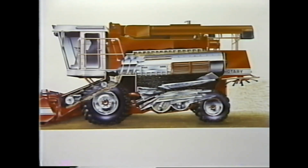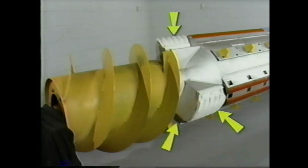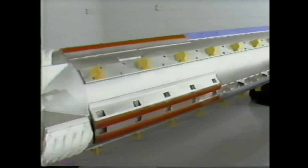The 8560's axial rotor is 140 inches long with a 27.5-inch diameter. Its exclusive controlled flow operation is designed for high capacity with an absolute minimum of grain damage. Three unique threshing lobes smooth out the crop while moving it back to the rasp bars as the rotor turns. The crop is gently threshed by impact and rubbing action against the grates. Axial flow moves the crop with a continuous spiraling motion, ensuring gentle, thorough threshing.